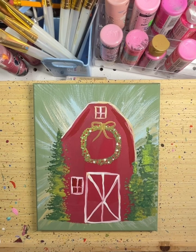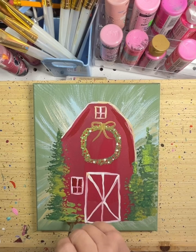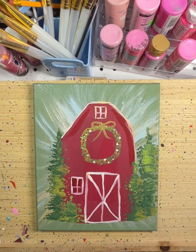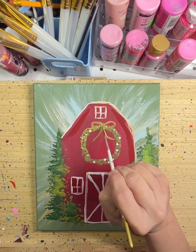I might need a little tree down here. Maybe that's what I need. With an extra little, just to add a little bit more fun and flair here. I feel like it needs something up there, but I don't want to put too much on that.